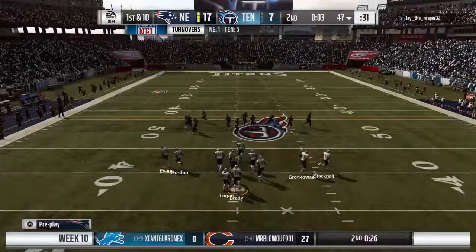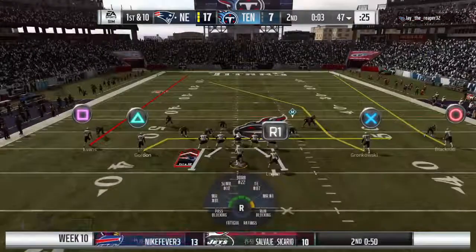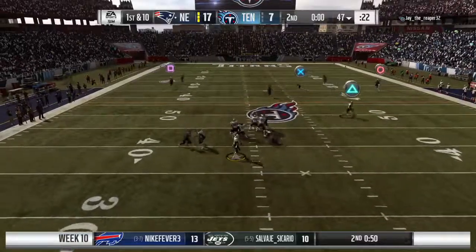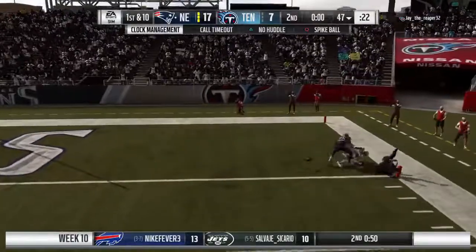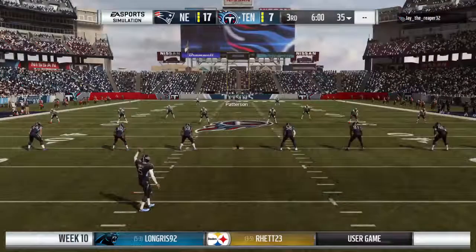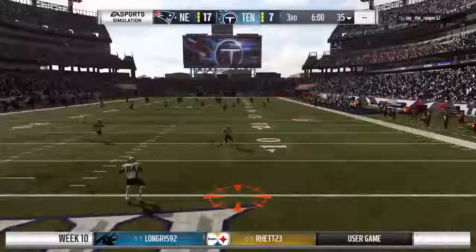Good starting field position for them here as they come up 1st and 10. The final shot before half for Brady. He's going to float this one deep right side. And it's incomplete. Took a shot, couldn't connect. And just like that, on we head to half number 2. So at halftime, it's the Patriots with the advantage.